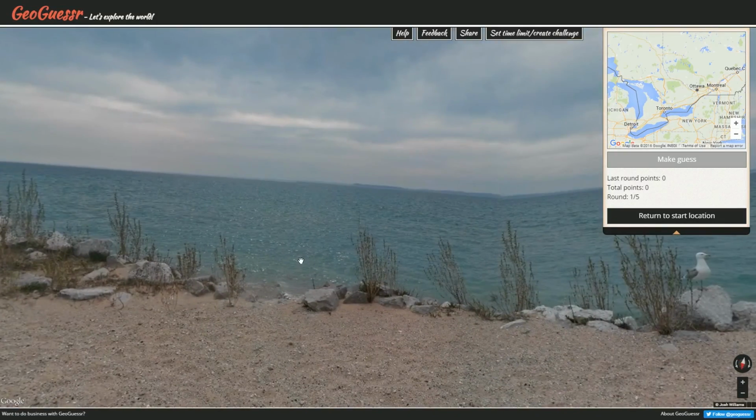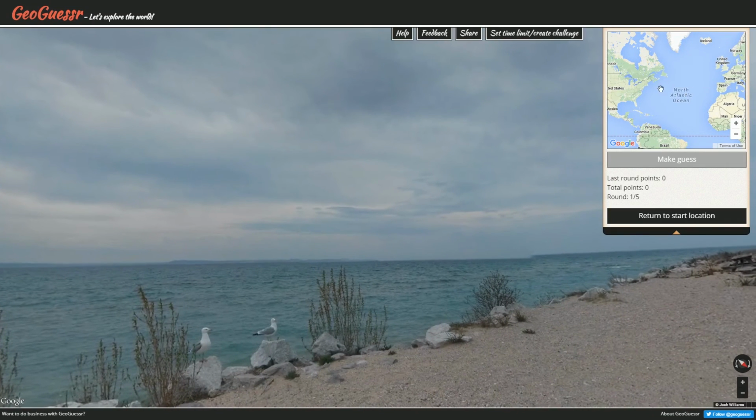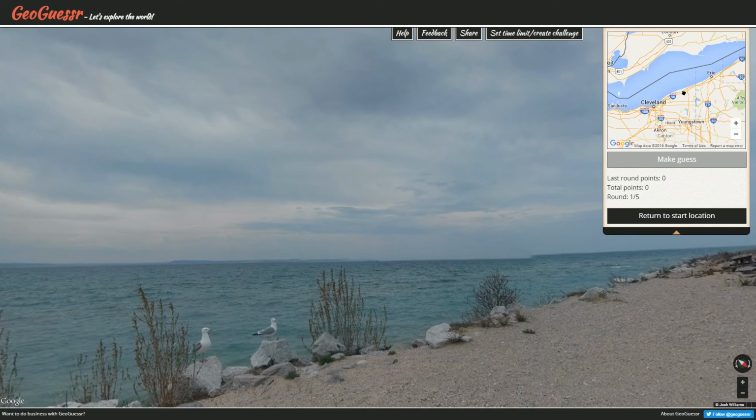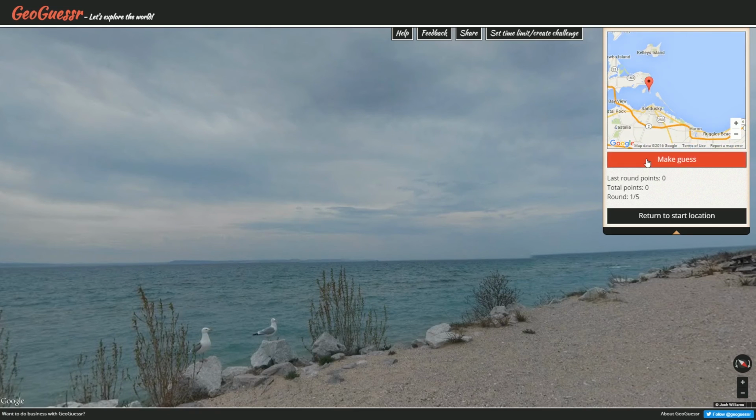And the water doesn't look right either. What lake could this be? I think it is one of the Great Lakes. I should start by assuming it is, right? All right, I'm not going to guess it's one of these ones. I'm not going to guess it's Michigan, although it could be. I'm going to guess that this is Lake Erie. And where in Lake Erie do I think this is going to be? This is going to be around here near Sandusky.